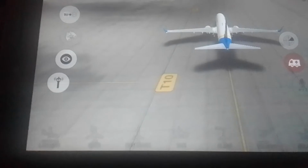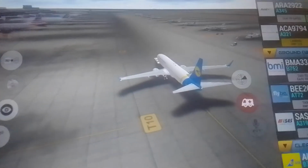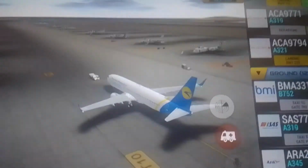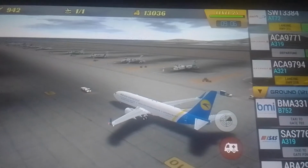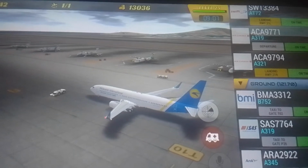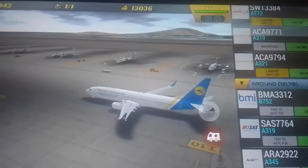Ukraine International, I need you. Let's just show you the 737-900. Let us just watch it as I taxi it. Just then we complete this video. And there she taxis to 21 right.